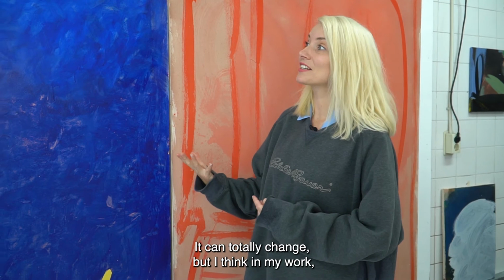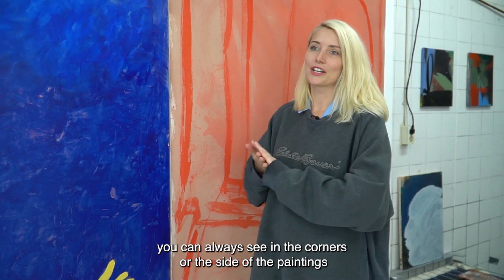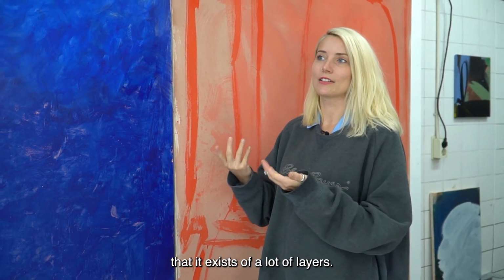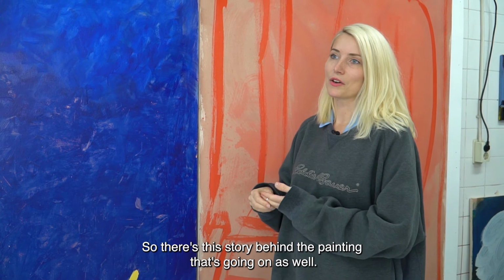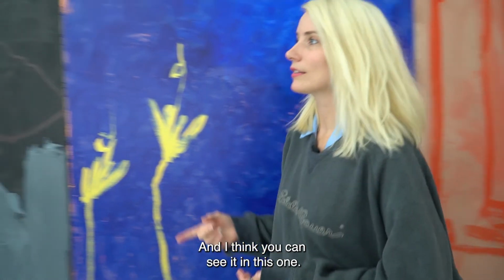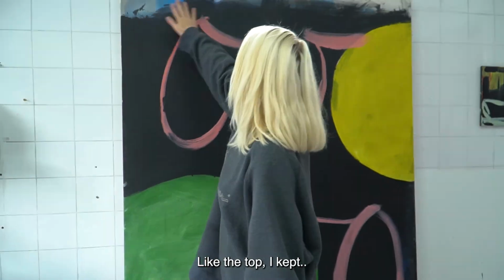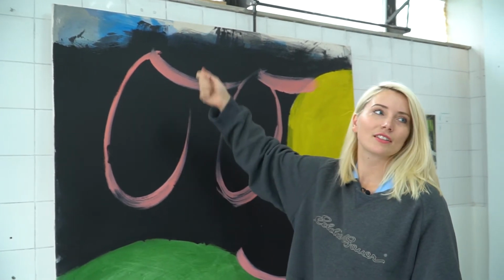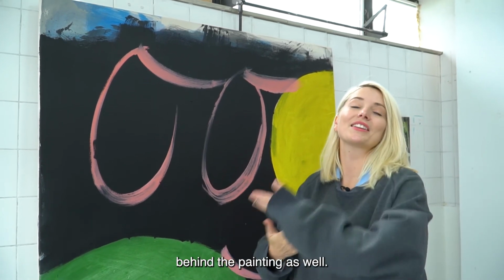It can totally change, but I think in my work you can always see in the corners or the side of the paintings that it consists of a lot of layers. So there's this story behind the painting that's going on as well. And I think you can see it in this one. The top I kept kind of transparent so that you can see what's going on behind the painting as well.